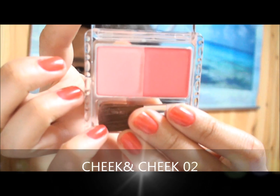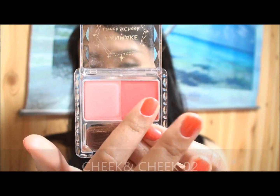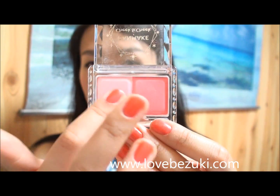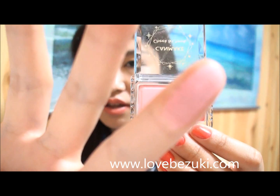Moving on to number 2, which is a very pinky shade. It comes with a really light pink shade and a deep pink shade, and I really love the color of mixing them together. It's sort of a dolly-like color.